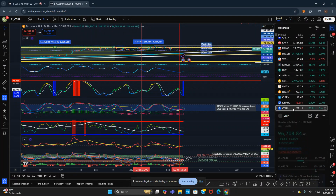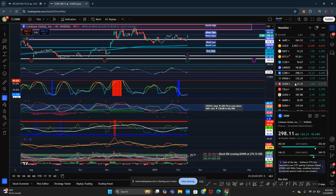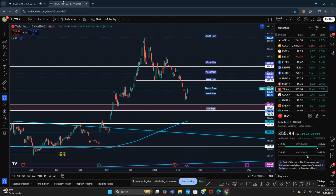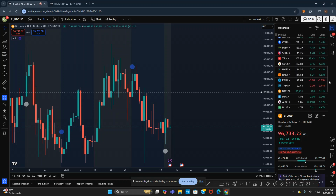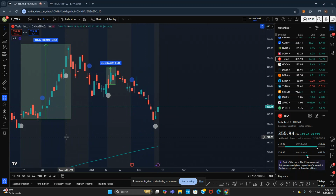I mean, look at this, guys. Coinbase, up 8% on the day. This is from the moons, guys. I'm going to show you Tesla. We talked about Tesla when that moon first hit, up another 5%. I'm going to go to my moon chart actually. Let's go to the moon chart and let's go to Tesla. But look at these stocks. These are just stocks now. We're all for crypto, but let's go to stocks. And look at this. Moon, boom.